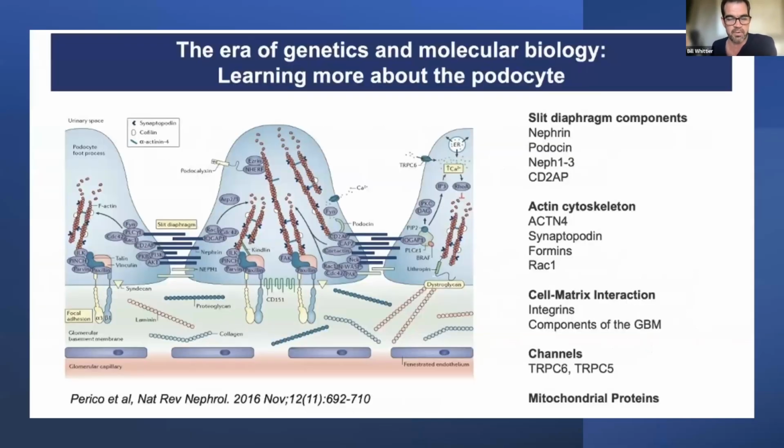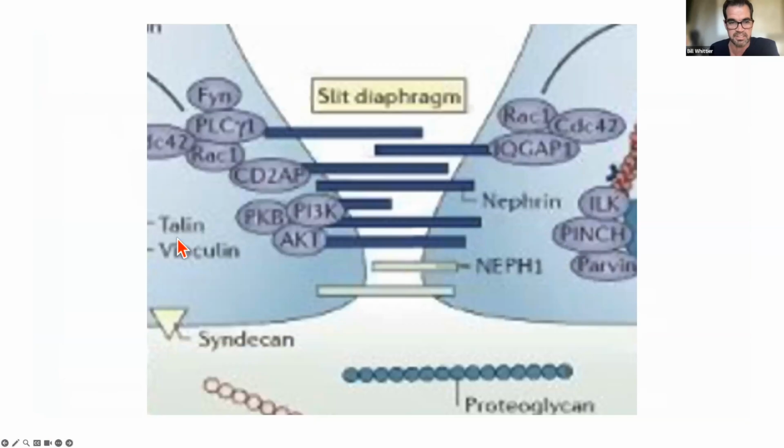I wanted to just go over every single protein in the podocyte. No, I'm just kidding. But what I wanted to go over was where nephrin is, and it's in the cytoskeleton that joins the podocyte foot process together. And if we blew this up, you'd see that nephrin is here. And anti-nephrin antibodies are the target of this paper.